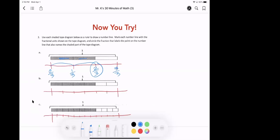All right, B. What is the fractional unit? Let's see what folks have to say. Anybody? Sixths. Yes, very good. We have 6 pieces, so we have sixths. So 1, 2, 3, 4 of them are shaded. Remember, we would start here, 0/6, and make all the way over to 6/6.